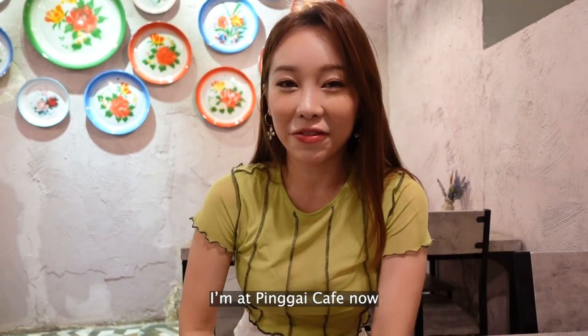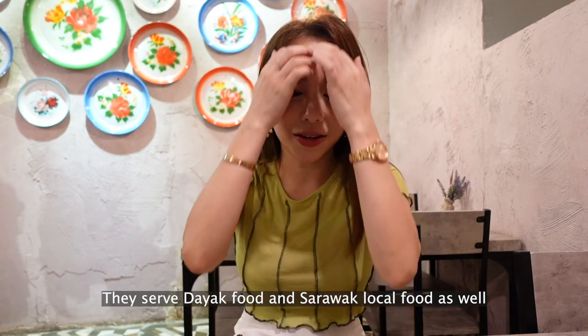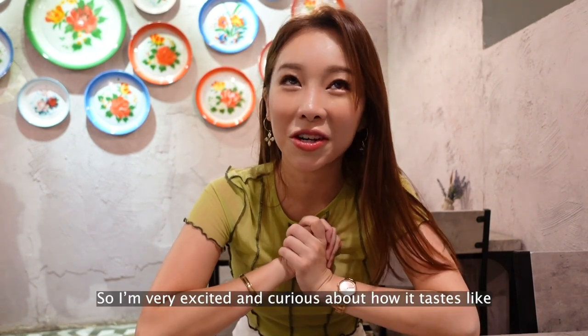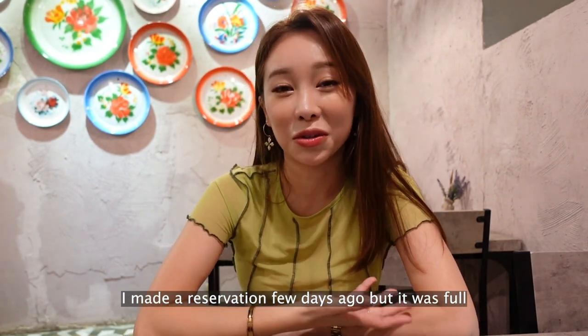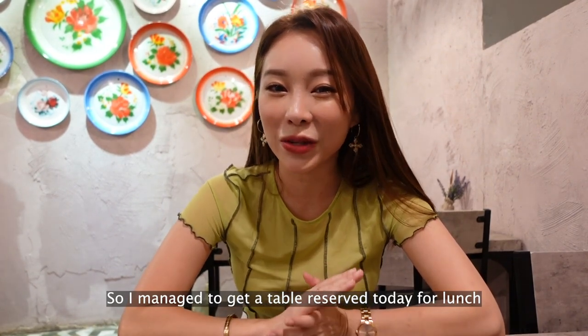I'm at Pinggai Cafe now. This is actually a Dayak restaurant, so they serve Dayak and some Sarawak local food as well. It's actually my first time trying Dayak food, so I'm very curious and at the same time very excited about how it tastes. I made a reservation a few days ago, but it was full. So finally, I managed to get a table reserved today for lunch.